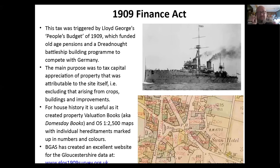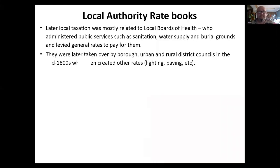If you're interested in these, the Bristol and Gloucestershire Archaeological Society has created an excellent website on them, which you can see there. You can search it either by map place, by hereditament number, by parish or by place. It's still being put together, but it's a fantastic resource and really handy to use.